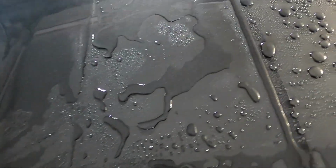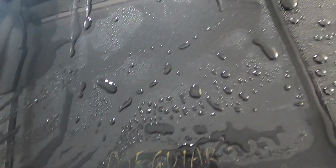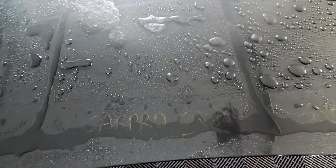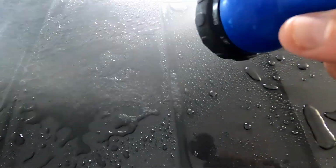And yes, that water does still run away. So I'm not throwing shade at this Meguiars at all. I still think this is really good. And for the application, how easy it is, it's still really, really up there for me. But yeah, these two here, by far the best looking we have in this test.